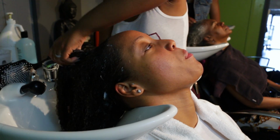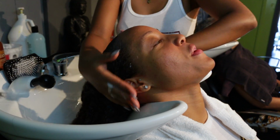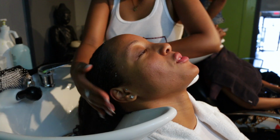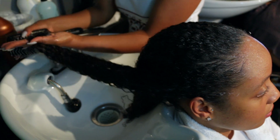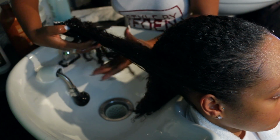And after we detangle my hair, I also do get a deep conditioning treatment. I always get a deep conditioning treatment before I straighten my hair, where I sit under the dryer for about 35 to 40 minutes and let the deep conditioner penetrate my hair, and Eden will rinse that with cool water.